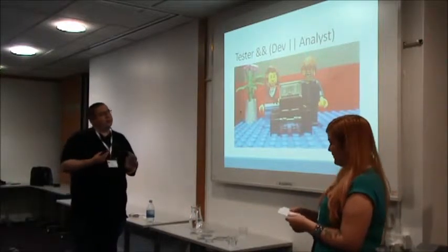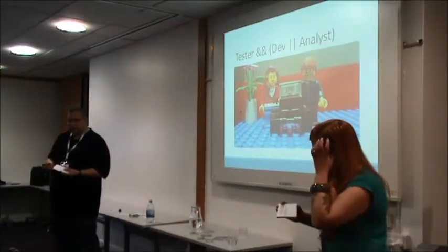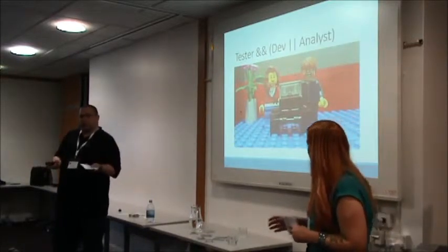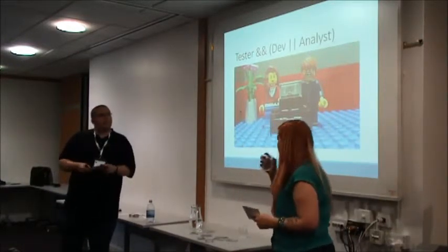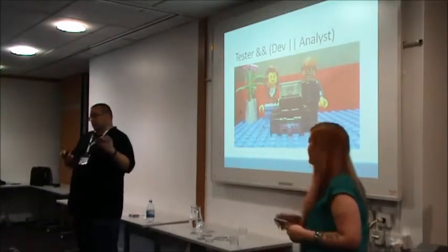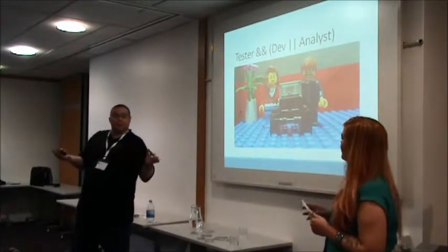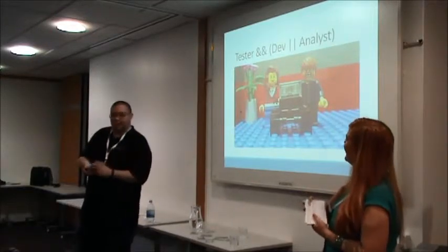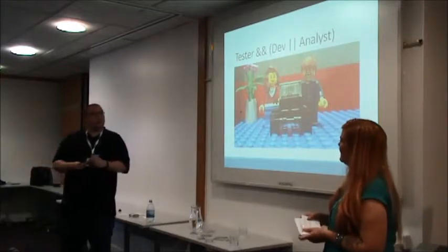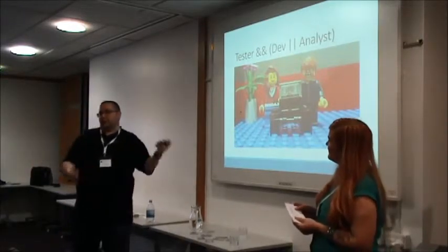And the good thing with the analyst and the tester is it stops the tester doing elephant testing. Have you heard the term elephant testing? How do you get an elephant into a car? Well, there's only two options. Elephants into a mini, obviously, that's the classic. There's two options. You cut up the elephant and put him in, you've got a dead elephant. Or you take the car apart and put it around the elephant and you've got no car.